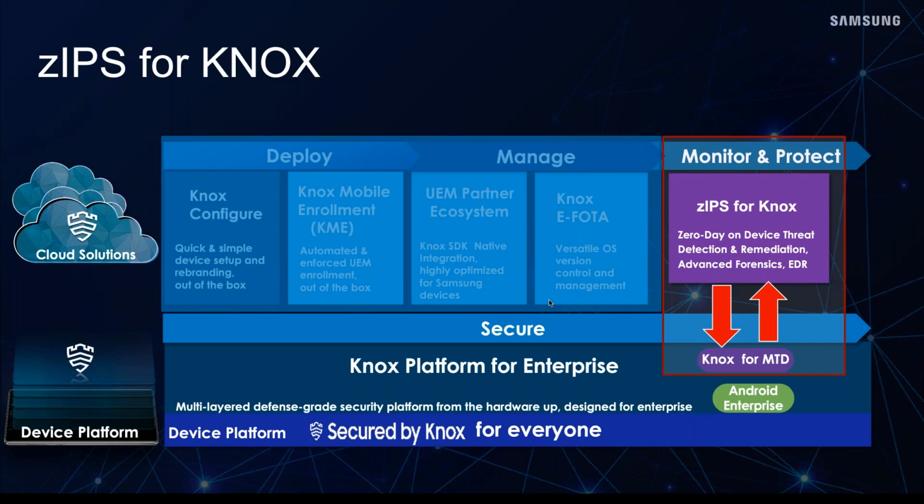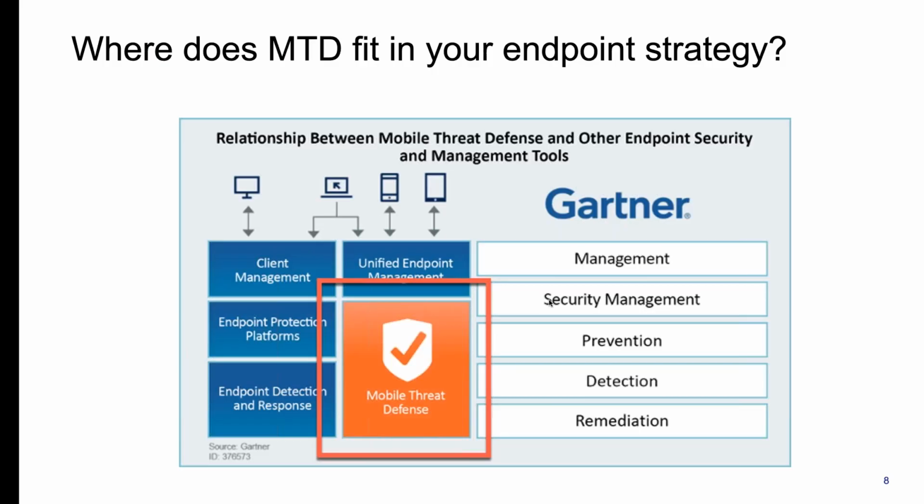But before I go into what those are, I want to level set for everybody what MTD, or mobile threat defense, really is and where that fits in the ecosystem. So this is the visual representation. It's actually Gartner's visual representation to show you where MTD sits in your traditional stack, if you're not familiar with it.